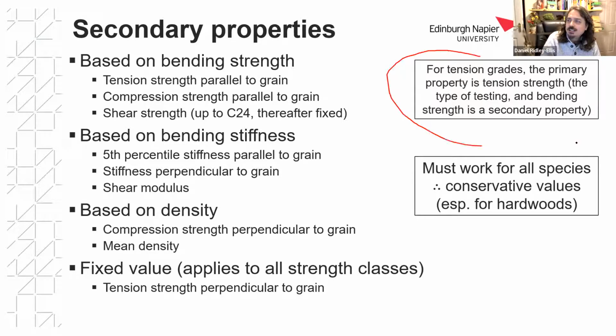And importantly, we can have two bases for grading timber, a tension basis and a bending basis. If we're doing bending basis, it means we've done bending tests, and tension strength is a secondary property. If we're doing tension-based grading, we're doing tension strength testing, and bending is a secondary property. So that means you have to be very careful when you're translating between the tension grades, the T grades, and the bending grades. So don't think that you can switch between the two.